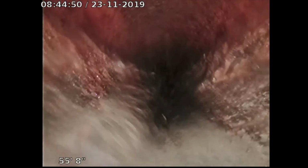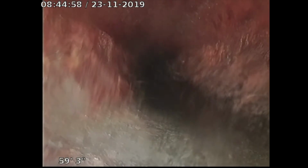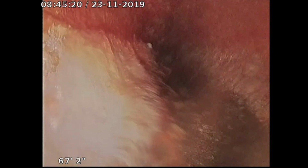60 feet out. A little bit of grime. Uh-oh. A little bit of grime right here. At the 60-foot mark. Here's the question, and I don't know. Oh, don't tell me it's gonna be hard to push now.